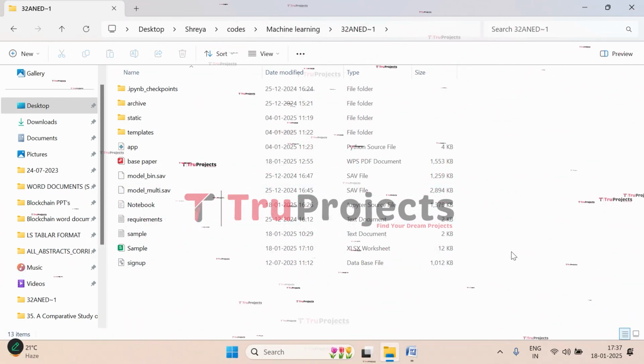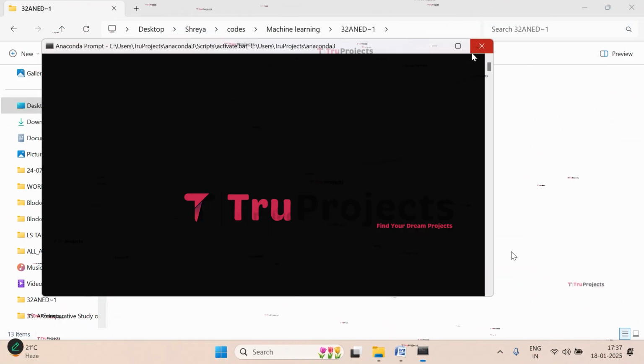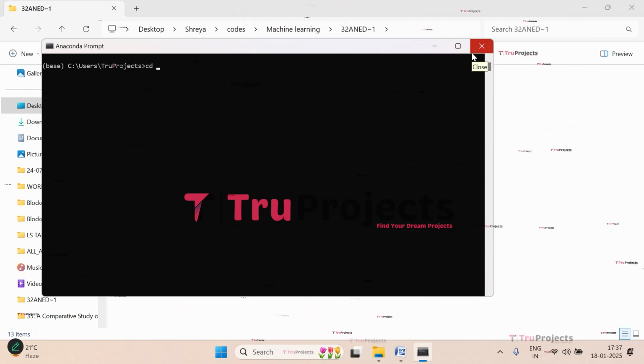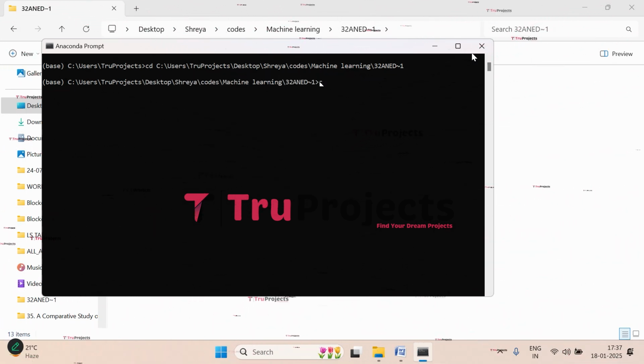Now let's execute. So copy the path of the code folder from the address bar of the file explorer. I've copied it. Now open Anaconda prompt. It has been opened. Give the command cd, give a space, paste the copied path. Now click on enter. Here, if you observe, the current directory is changed to the code folder's path. Now, we are supposed to run the app.py file. So give the command python space app.py.